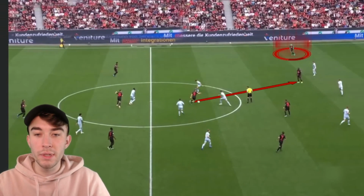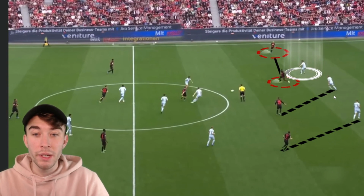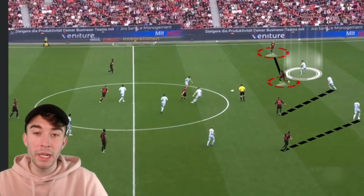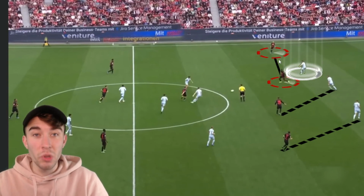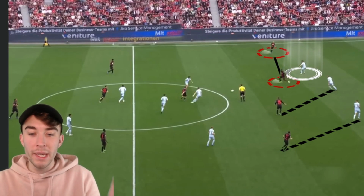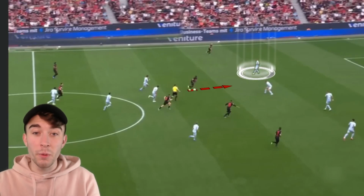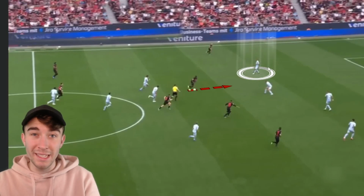And because Leverkusen attack with so many players, this right back can't go and tackle here, because these two defenders are pinned by two other Bayer Leverkusen players, and up this side it's 2 versus 1 up against the fullback. The fullback physically can't come out and engage the ball. As a result, he's able to get on the ball, turn and drive at the defence. And now you've got a real problem as a defensive side. This right back is in a lot of trouble.